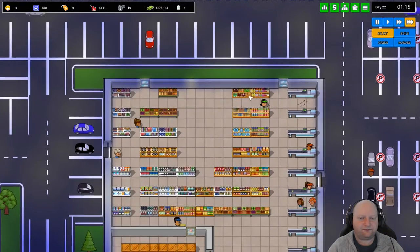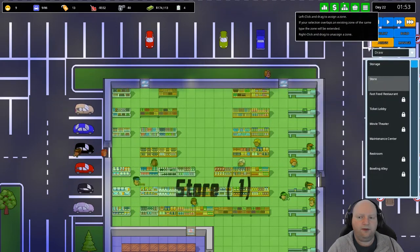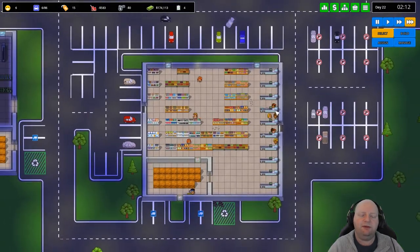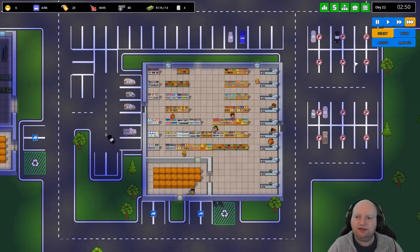There we go. So now I can assign a store. There we go. So that is now part of the store. And we've put new tables in there as well. I'm going to make that like a freezer aisle. Oh, we actually have freezers already, don't we?